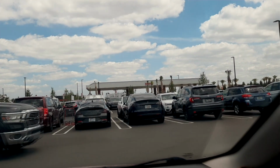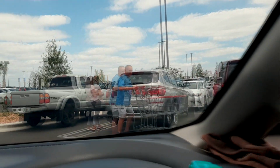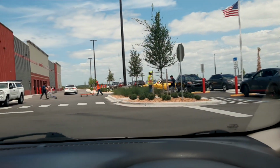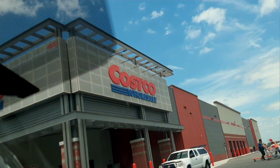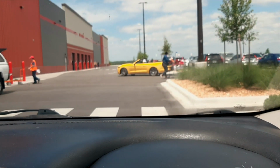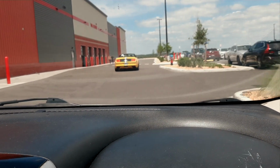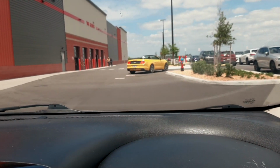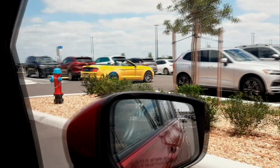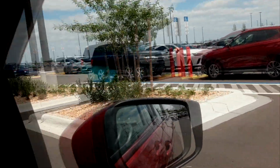Earl Hamner wrote a book about it. Earl Hamner Jr. wrote a book about it. This is the Costco wholesale place. Yellow Mustang. Oh, yellow Mustang. There's only three colors that a Mustang should be allowed to be painted. Red, black, and blue. And that's it.